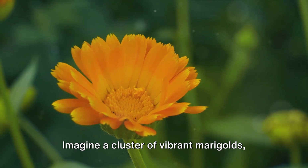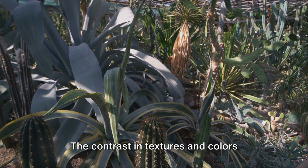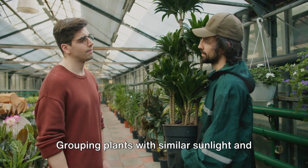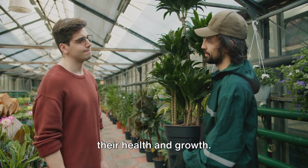Imagine a cluster of vibrant marigolds right next to a bed of lush ferns. The contrast in textures and colors creates a mesmerizing visual feast, right? But it's not just about aesthetics. Grouping plants with similar sunlight and watering needs can significantly improve their health and growth.